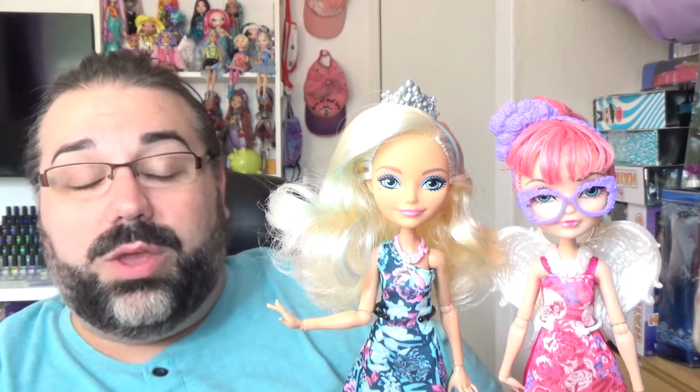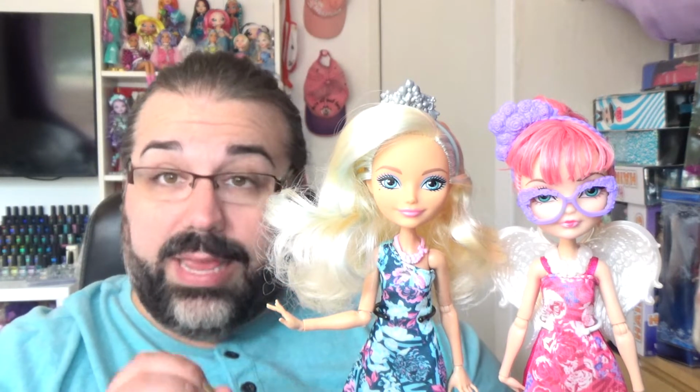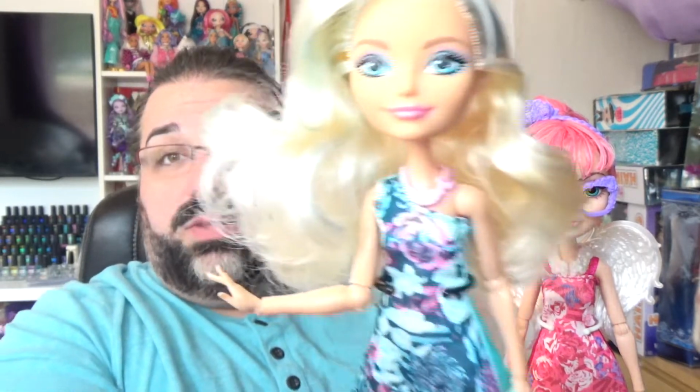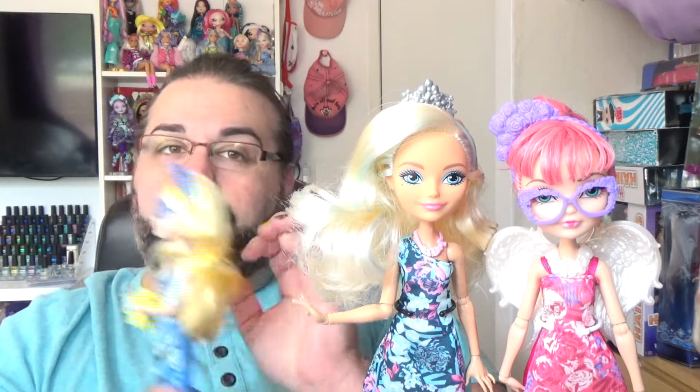I think that Darling would be my favorite, except her hair is that polypropylene material that I don't like. It's that slightly cheaper material. I think that it looks really good. It was actually styled in a way that works and I'm totally fine with it. But I wish that it was the saran material like this, that it felt like this, just because this is so much more fun to run my fingers through.